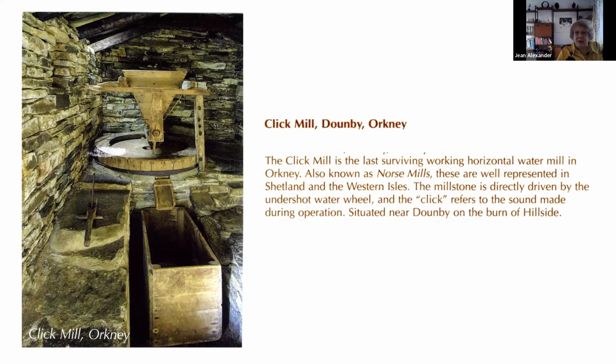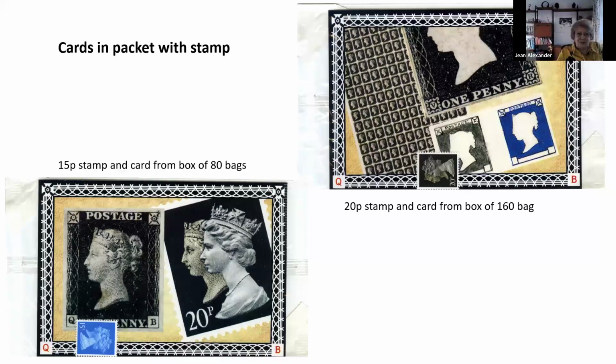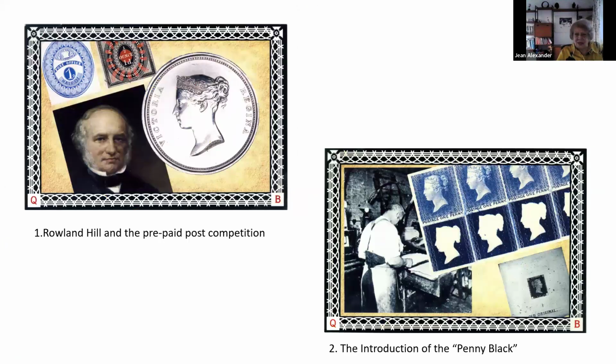Now, from there we go to the actual tea bags, and here we are, because the boxes were there, they gave out postcards, and the postcards had details of the various stamps. And here, cards and packet with the stamp. You got the packet, inside the packet you got the stamp, and you could either get a 15p stamp for 80 bags or 20p stamp if you bought the 160 bags. And there's some of the other cards that you got. And there was 6 in the series altogether.